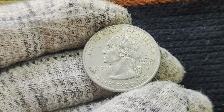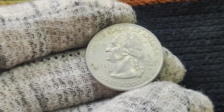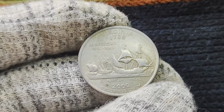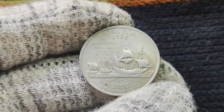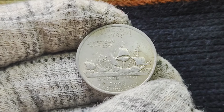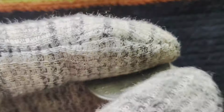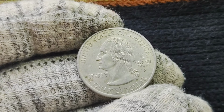Once your coin is graded, you can explore different selling options. Many collectors or dealers will be interested in purchasing rare coins, especially one as valuable as a 2000p Virginia quarter with a double die error. Some of these quarters have even been sold at major auction houses for millions of dollars, and as the demand for rare coins continues to rise, the value of these error coins could increase even further.